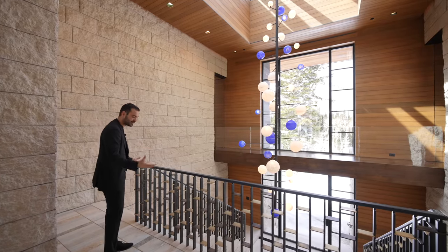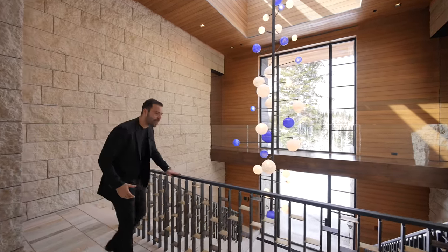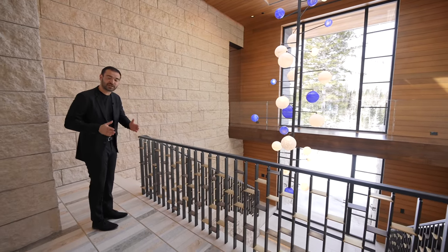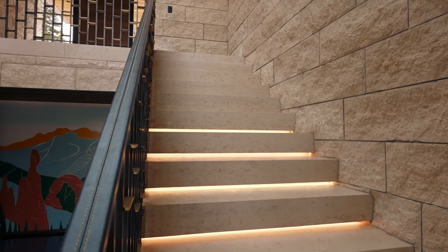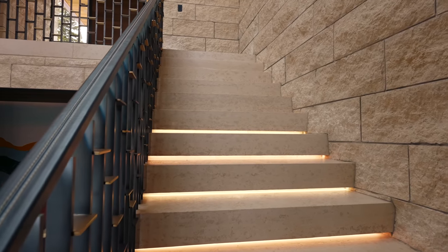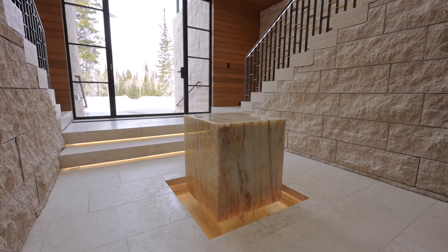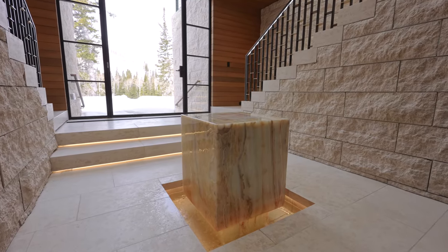And just the details here, the metal work, the leather wrap, and each one of these stair steps or the treads are actually solid limestone. They each weigh 600 pounds, and it brings you to a landing where you have an onyx water feature. List goes on and on and on.